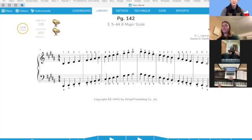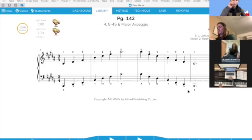Okay, turn to the next module. Not the next module, the next page. So here we have our arpeggio. Don't do anything weird, it's just like the others. Pinky, 3-2 thumb in the left hand for sure this time. Here we go. Ready, play.